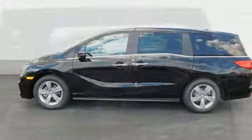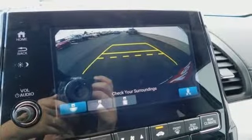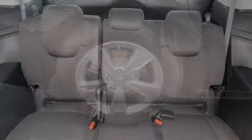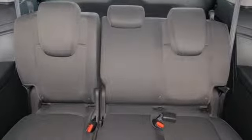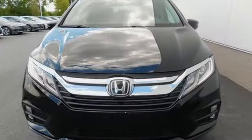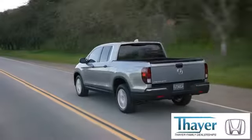Kelley Blue Book states, in everyday driving, the Odyssey's suspension absorbs bumps and road imperfections for a very comfortable ride. Yet the settings aren't so soft as to induce unwanted body roll in the turns. Every Honda's designed with the driver in mind. You need to drive it to believe it. See it for yourself today.